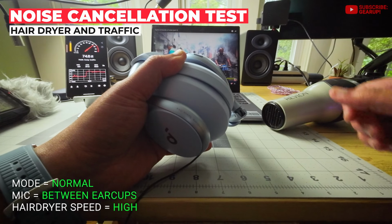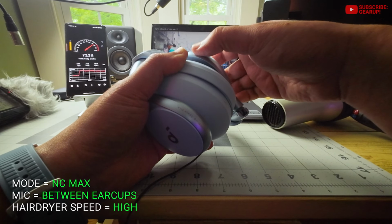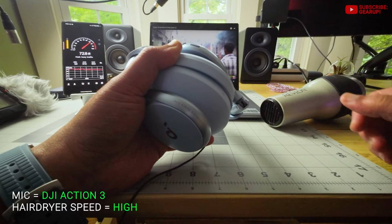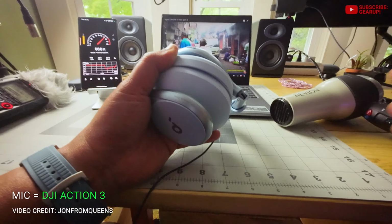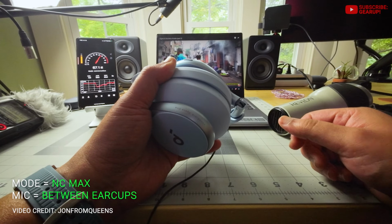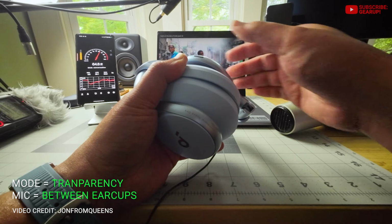Normal. Noise cancelling. Noise cancelling. Transparency. Normal.